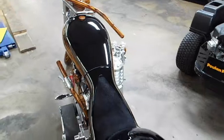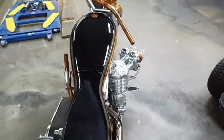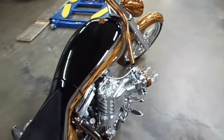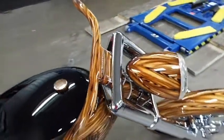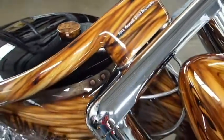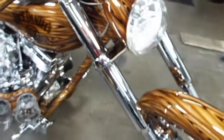And it was originally just made to be a statue, a prop, competition show bike, whatever you want to call it. I acquired the bike about 2 years ago and decided I was going to change that and make it a running show bike. And it's taken 2 years, but it's finally here.